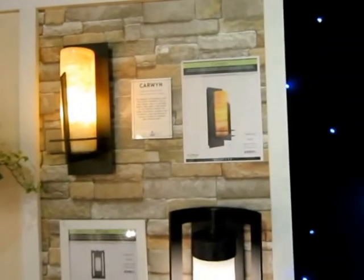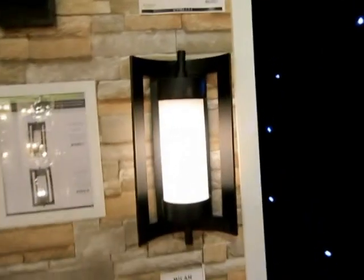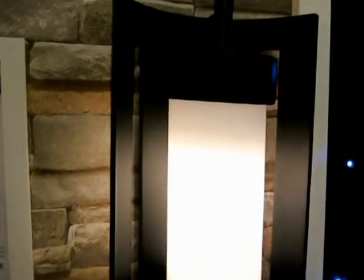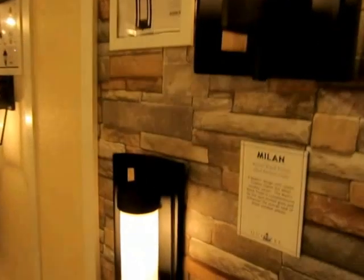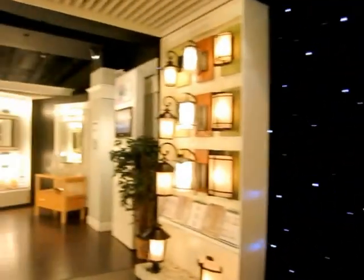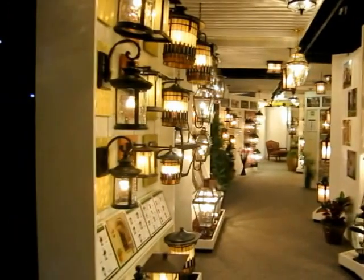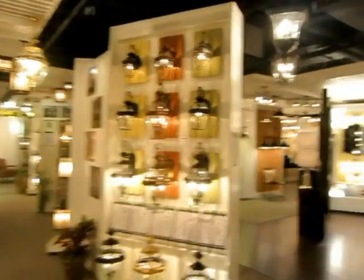This is the IB, and then we have the Milan, more contemporary design, very well designed, well proportioned. Notice the open areas here on the side, and again, these could be used so easily for interior as well, on hallways and many different interior uses. And as I pan around, you'll see the full collections of outdoor.